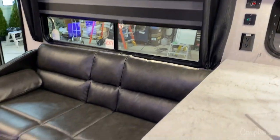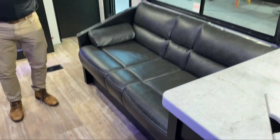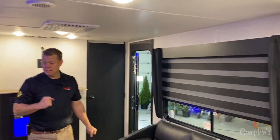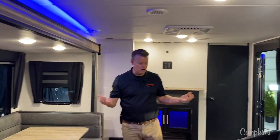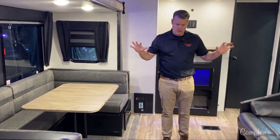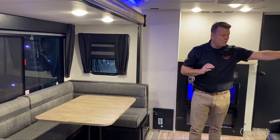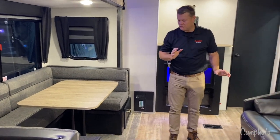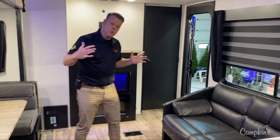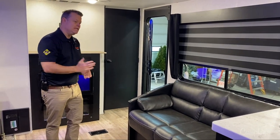But what's really unique about this floor plan is the dinette and the couch are across from each other. So that does a couple things. Number one, great conversation area. You want to have some people over, play some games, relax. It's a rainy night, everybody's in the same area. So you've got your living area, your kitchen area, your sleeping area, and then your master bedroom. It gives you a big window on this side of the trailer, which is really, really great as well by doing it this way. And it also shortens the trailer up because the dinette and the couch don't have to be beside each other.